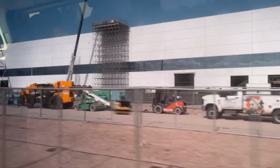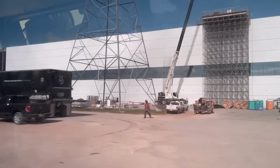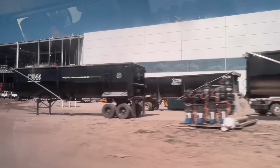And this is a good view of that temporary platform that's being used for a lot of the electrical wiring that is being run along the parapet wall the length of the building to serve the data center.